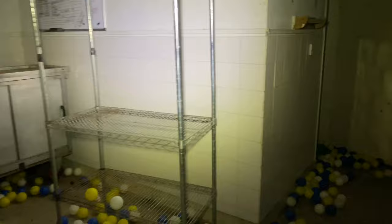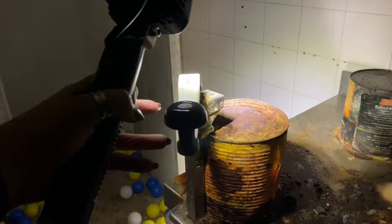Look at these cans as well. I'll tell you what, these are a lot harder to move than you think. That's not going to move, obviously, because it's rusted and abandoned, but in general.